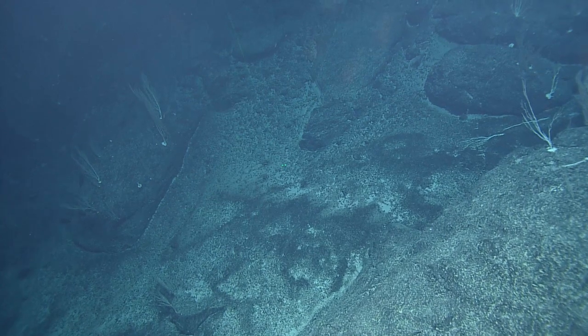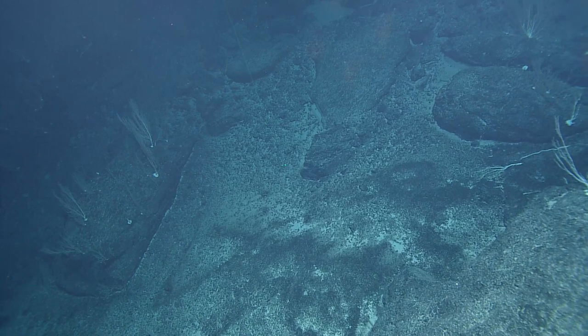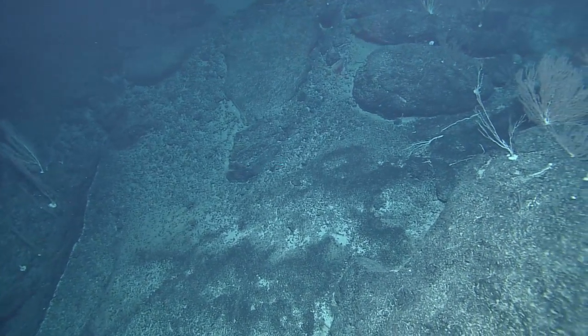It's okay. It's the start of the shift. We all make mistakes. See, we're starting to get the downslope current and more junk in the water.